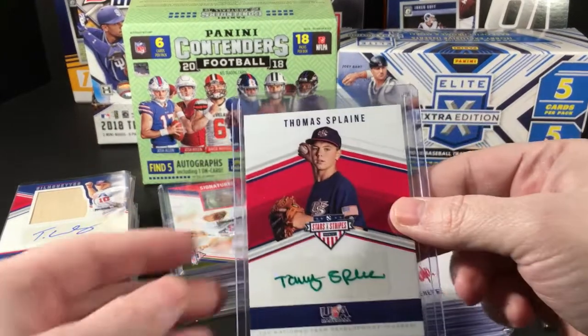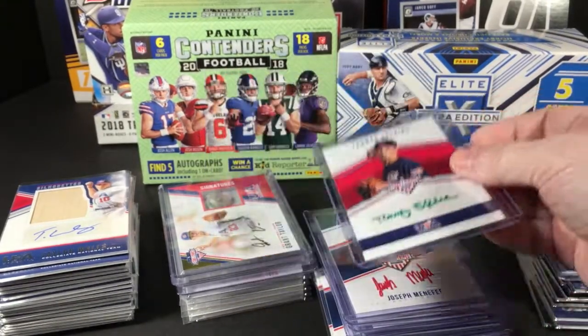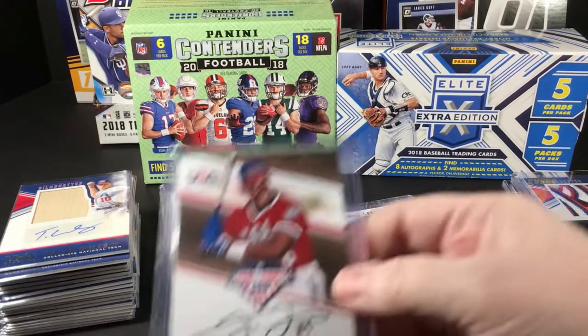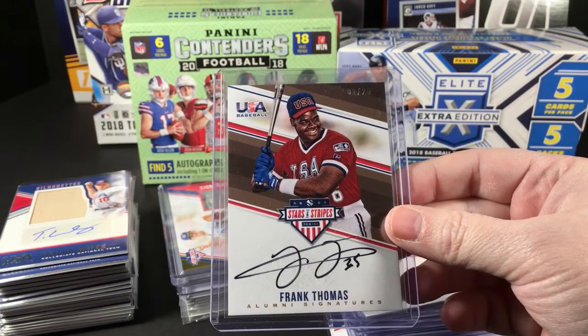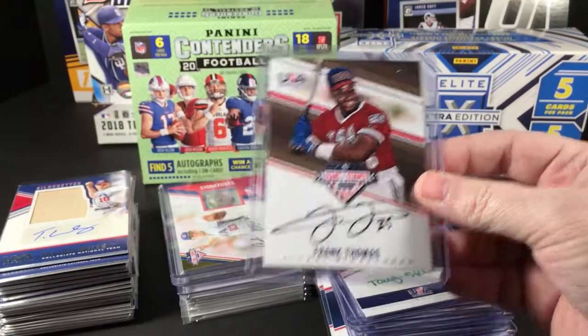Thomas Spillane, green ink out of 5, 2 out of 5. And my final 2, and these are my favorite cards, with the Frank Thomas 1 out of 25 on card alumni signatures. Love, love, love, love, love this.